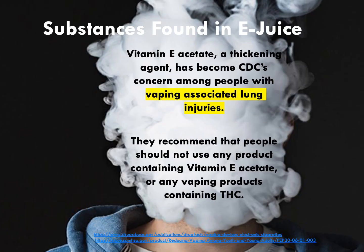Vitamin E acetate is another chemical that is found in e-juices. It is a thickening agent that has become a CDC concern among people with vaping-associated lung injuries. They recommend that people should not use any product containing vitamin E acetate or any vaping products containing THC.